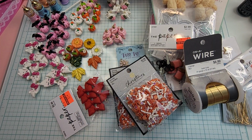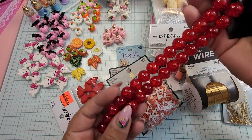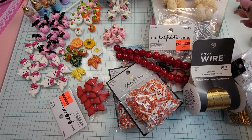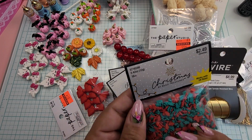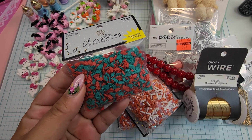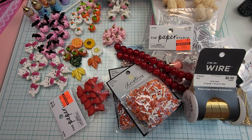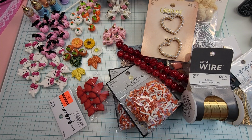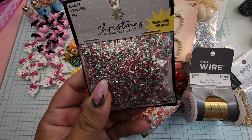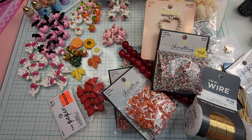I have good ideas. I bought these super gorgeous red beads. They're awesome. It was 50% off, $3.50. I got these super cute Christmas treats. They're gorgeous. I bought these, lovely, lovely charms. Super shabby chic. I got this mix to see what I can do with that for Christmas.